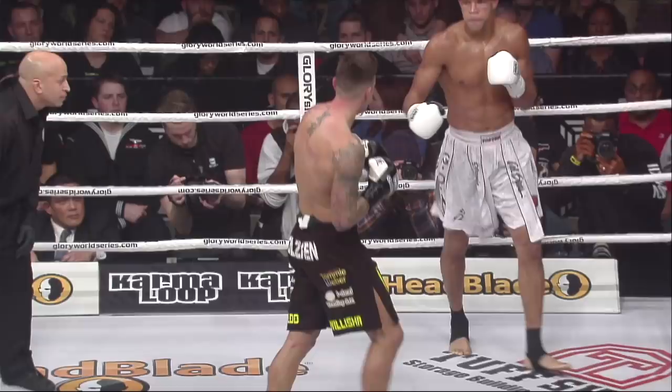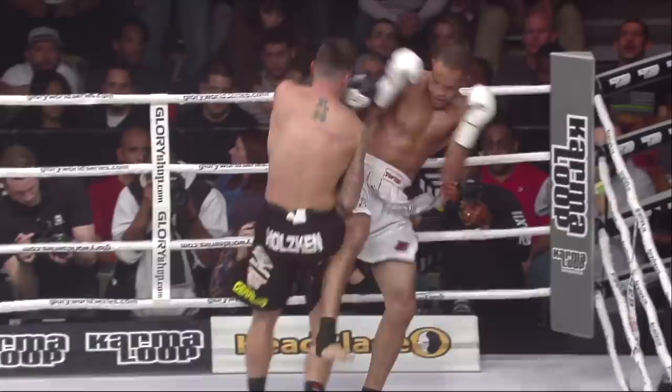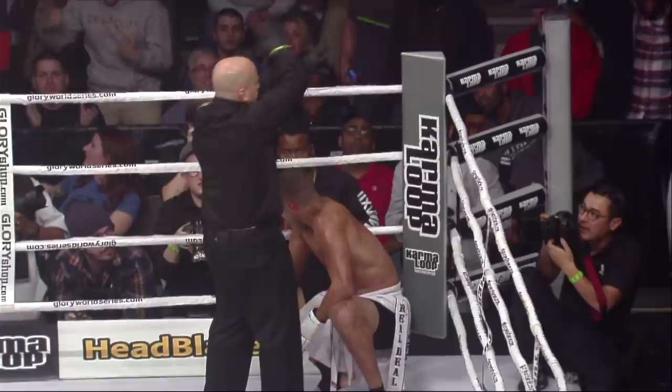How this ended was Holzken walking through side kicks and Raymond Daniels with a last minute flurry, a jump back kick. Then Holzken got him in close, exactly where Raymond Daniels did not want to be. Big knee up the middle and a behind-the-ear punch, right hook, down he went.